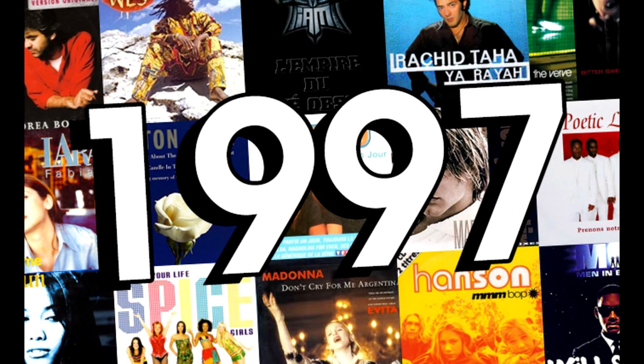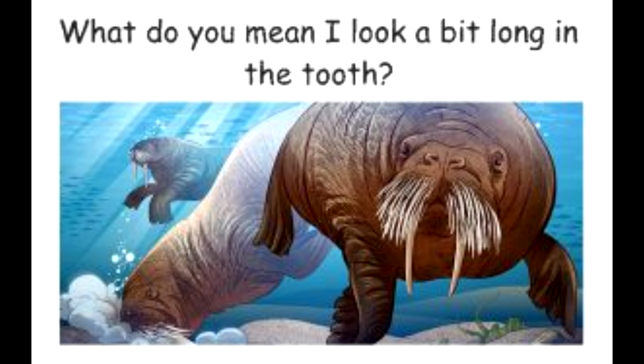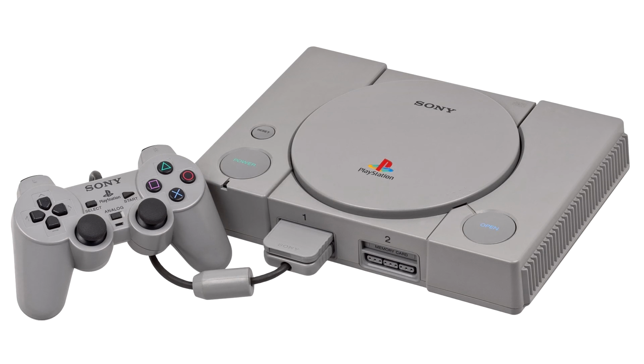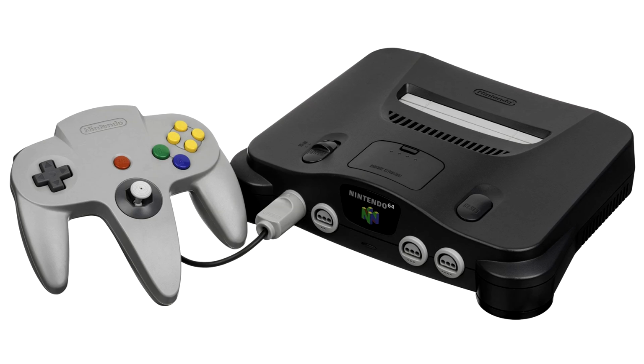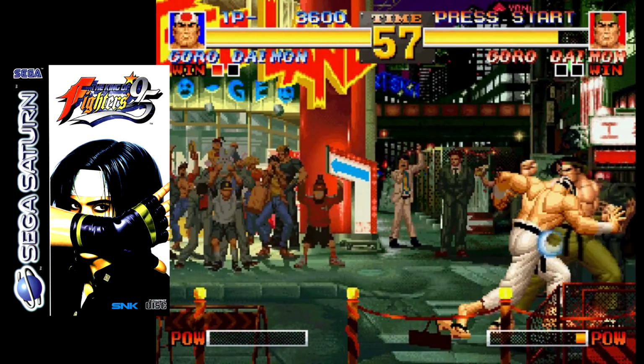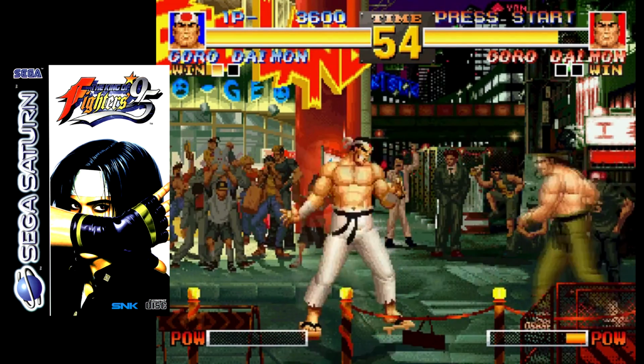SNK. By 1997 though, the Neo Geo hardware had been on the market for 7 years and was starting to look pretty long in the tooth. Its previously impressive technical abilities had long since been taken over by newer, more powerful home systems such as the Sony PlayStation, Sega Saturn and Nintendo 64. And indeed, many Neo Geo games had already appeared on these systems and played every bit as well.